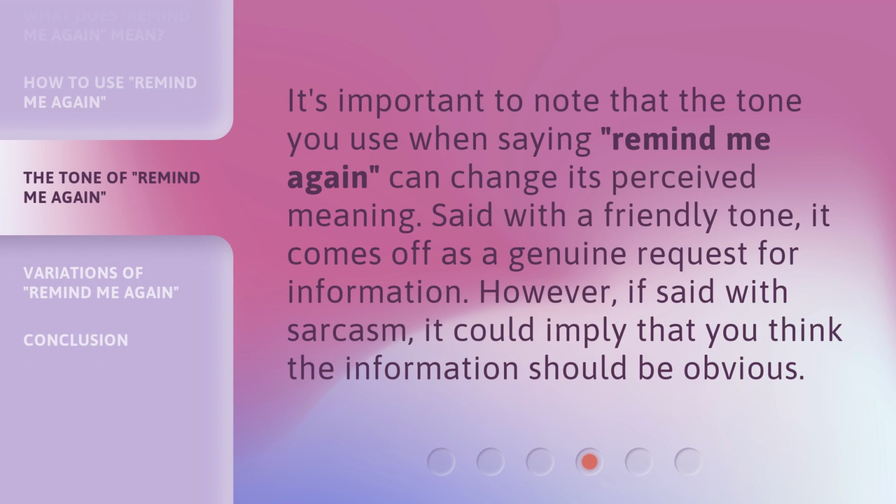It's important to note that the tone you use when saying "remind me again" can change its perceived meaning. Said with a friendly tone, it comes off as a genuine request for information. However, if said with sarcasm, it could imply that you think the information should be obvious.